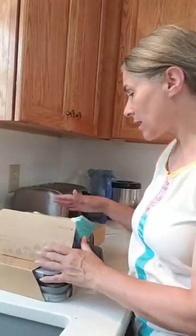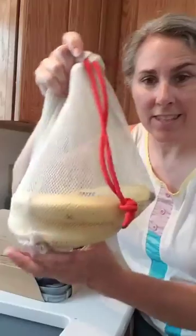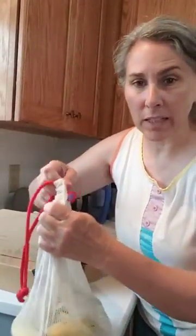Okay, so I love sharing about these awesome containers. Really quick, back here, hiding, is my produce bag. These are awesome. Instead of using those single-use plastics.